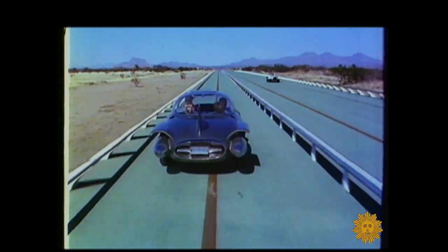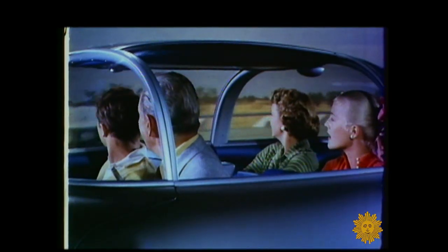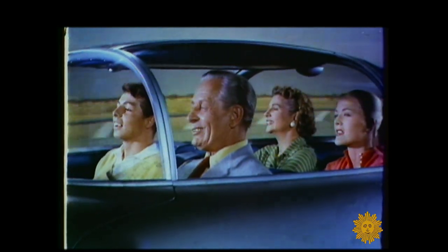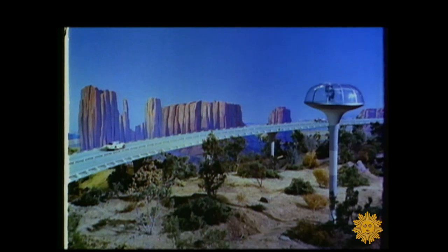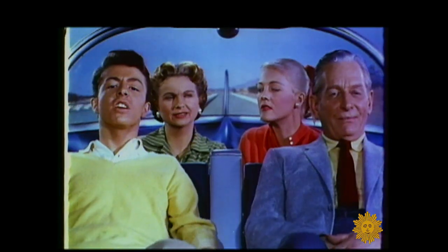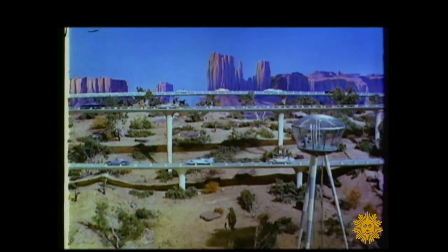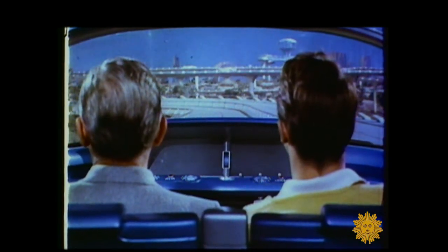Firebird 1. The original gas turbine car. Runs pretty smooth for an old timer. Here's our East North interchange. The safe, easy way to make a turn.